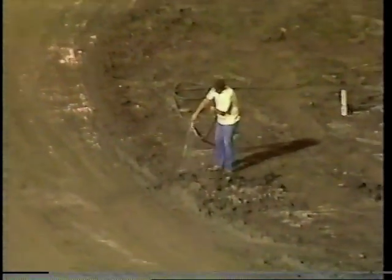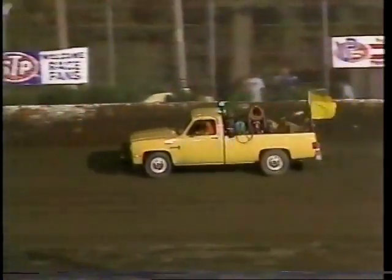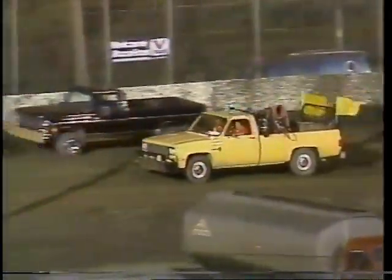Bob is the father of Steve Kinser, the many-time World of Outlaws king. And Bobby told me tonight he'd won over 400 features and 28 seasonal championships in some 33 years of racing. Larry, what do you got for us in the pit area?